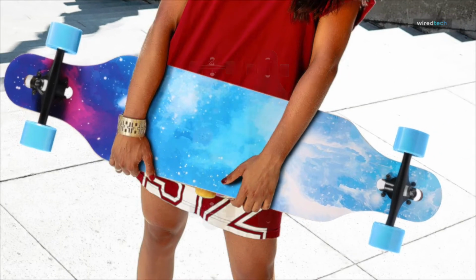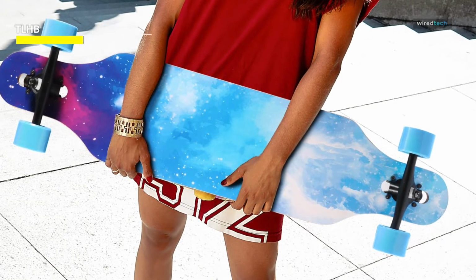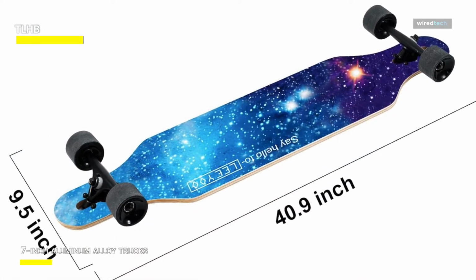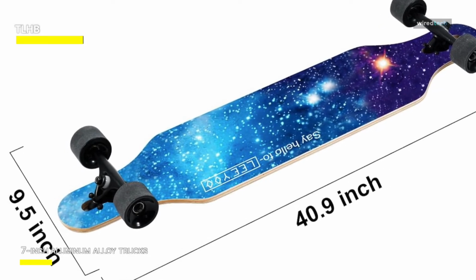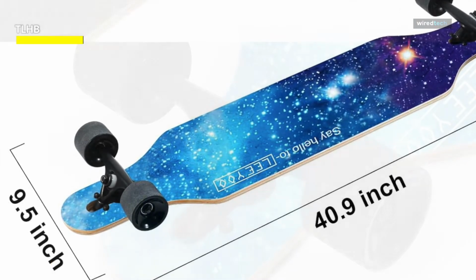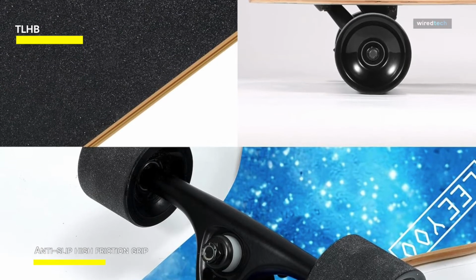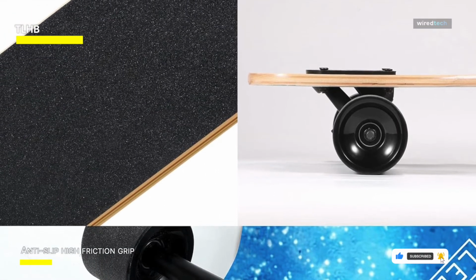TLHB. Undergo unparalleled performance with durable 70mm 78A soft medium PU wheels, ensuring swift acceleration and a controlled, smooth cruise. ABEC 11 high-speed carbon steel bearings guarantee precision and stability, offering an unmatched riding experience. The longboard features highly responsive 7-inch aluminum alloy trucks and an ultra-high elastic PU support pad, delivering optimal control and stability on every ride. Crafted by passionate longboarders and designers, each long skateboard comes fully assembled and is ready to ride, with no assembly required.